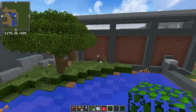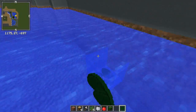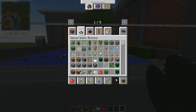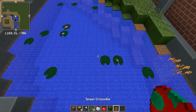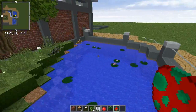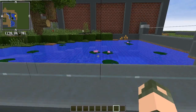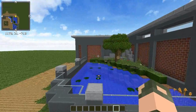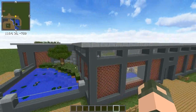Okay, we'll get the lily pads as well. Throw down a quick batch of lily pads into the exhibit. That looks pretty good. And we need the crocodile. And okay, 1, 2, 3. There we go. All right, there we go. And yeah, that fits in quite well, I think, because it's still part of the reptile house, but it looks like a regular exhibit, which is quite nice, and what we were going for.